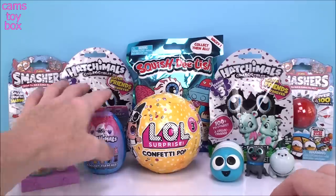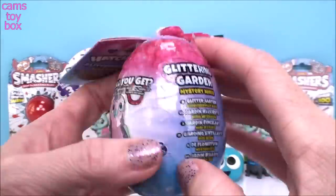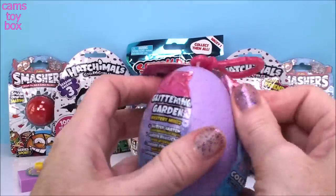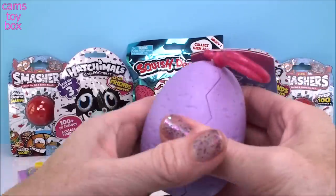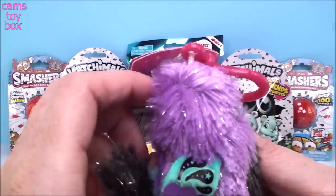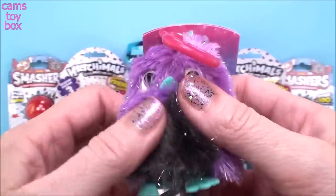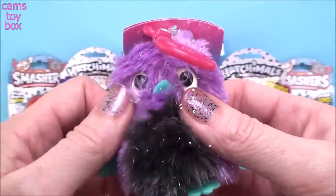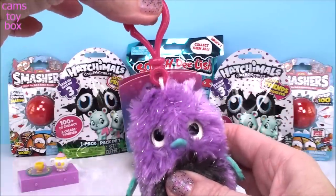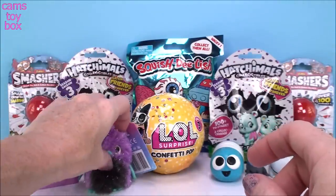All right, let's do our Hatchimal one over here. These are super cute. I've been opening these as well. It's called the Glittering Garden Mystery Mini. There's 10 different ones to collect, and they're really, really pretty. I even love the purple egg. Give it a split. And inside, we have this guy. Okay, I've gotten this one before. Super cute. Look at those wings. That's probably the prettiest part of them. And they all come with this shiny little hair in there, even though I guess most birds have feathers. These guys have fur. Comes with a little dangle so you can hang it from your backpack. Really, really pretty, right? Just the colors alone are gorgeous.